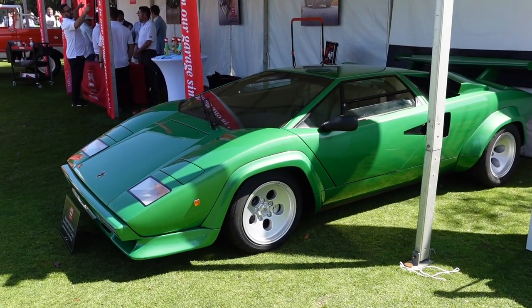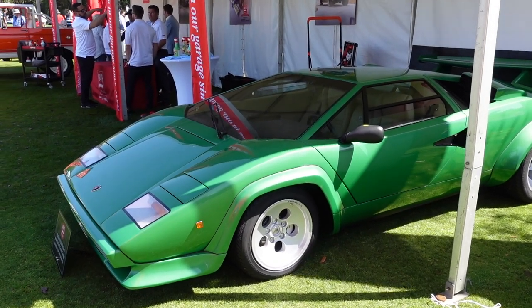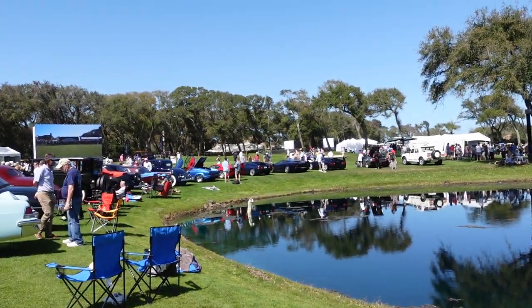Believe it or not, this was the very first customer delivered Series 3 LP400S, and what an amazing spec it is. Now let's head over here and take a look at some more nice cars.